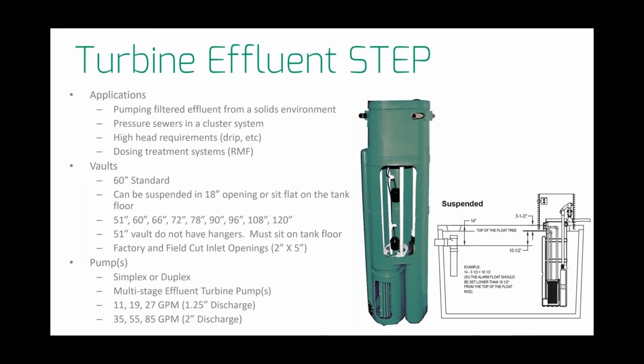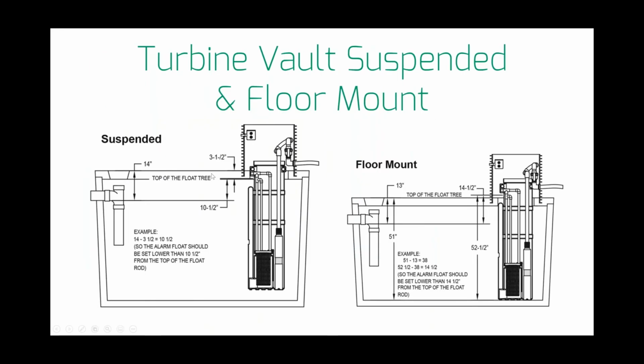Again, simplex, we can also do a duplex. There's room for a second pump in the unit, and these are the multi-stage turbine pumps, as we've said before. And we can also run up all these pumps, even the 85-gallon per minute pumps, we can put two in those for a duplex configuration. And this is, again, what they look like. This is one that's suspended inside of a tank. Again, very important that we locate that opening in this clear zone here. This is one sitting on the flat on the bottom.